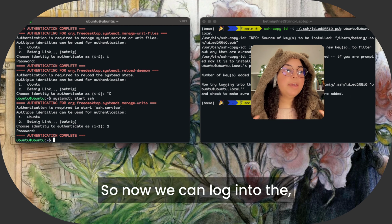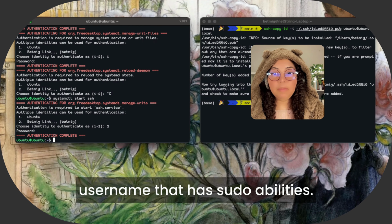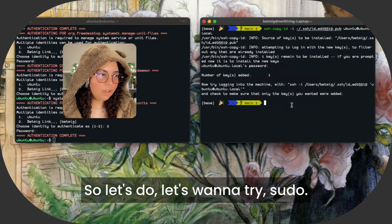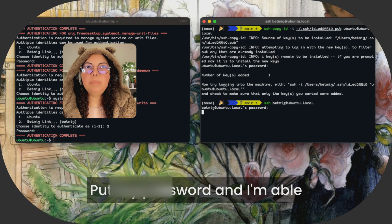So now we can log into the root server using our new username that has sudo abilities. So you have that extra security. So let's try that out here on the right side. Let's try sudo ssh betmig at ubuntu.local. Put my password, and I'm able to log in with my credentials.